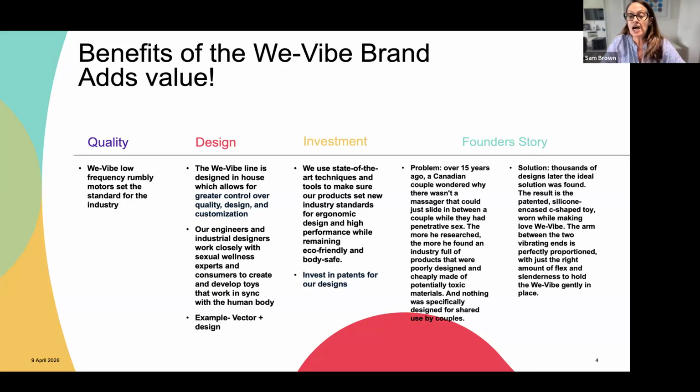They knew nothing was on the market. He was an engineer. And he also, looking at the marketplace, thought that a lot of the products were not products you would want to insert into a body. And so his goal was to create a C-shaped toy that could be used during penetrative sex and also with the highest quality. I think if you look at both WeVibe and Womanizer, our brand really does look at a problem or something that is missing in a category and creates the solution. And that says a lot for the brand.